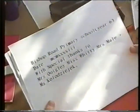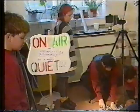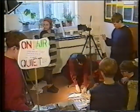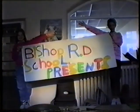Here's another very important department over here, because they're doing the credits, all the names of those who've been involved in the film. Tom, what have you got there? Well, these are what are actually going to go on the film. It's got the Cyclops was presented by Bishop Road Primary School, Year 6, and all the names of the Year 6 down there. Heavens, Tom, don't leave anyone off, will you? No, I haven't. So at least no writs will be flying in Tom's direction when the film is finished in 3 days' time. Graham Purchase, HTV News, Bristol.